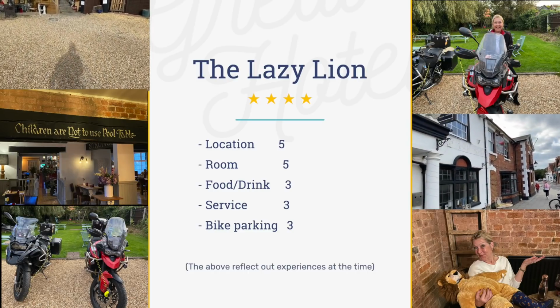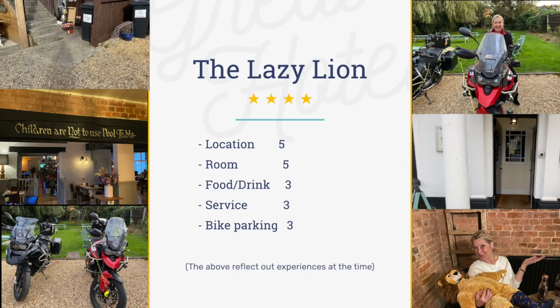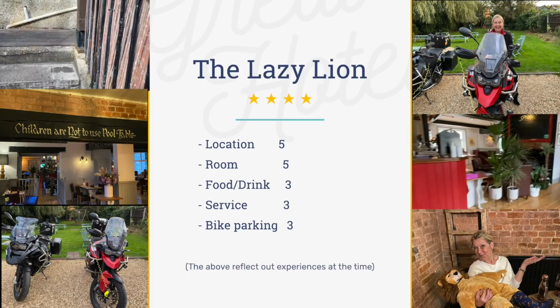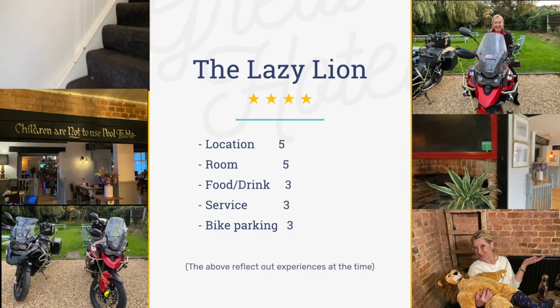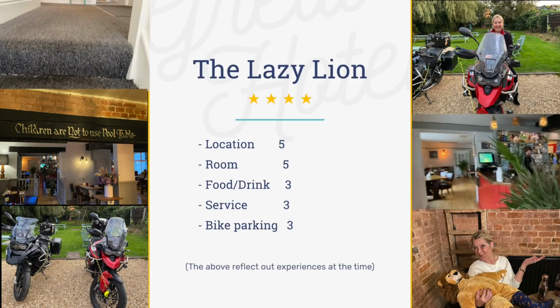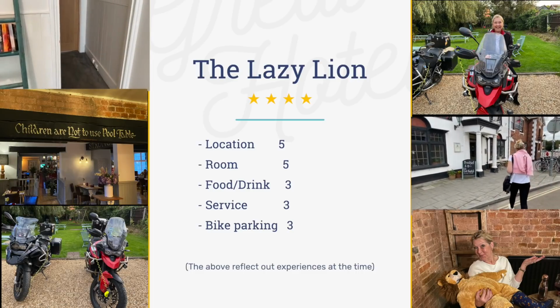I can imagine a little town would be heaving with tourists in peak season, but it was relatively quiet when we arrived in mid-October. Our room was lovely and looked as though it had been newly decorated. It was very spacious with a big bed, 3 large windows and plenty of storage space. The ensuite shower room was also refurbished and was large and modern, with a powerful electric shower.